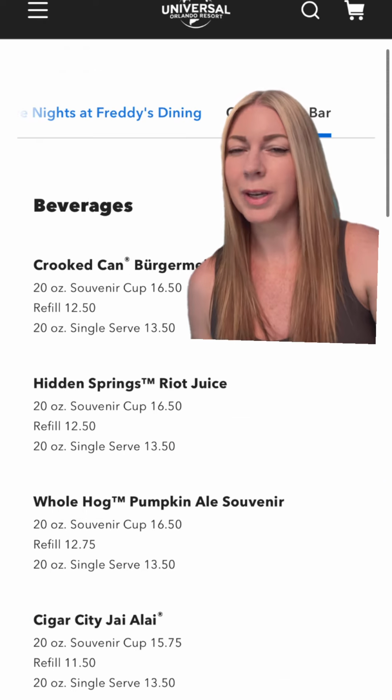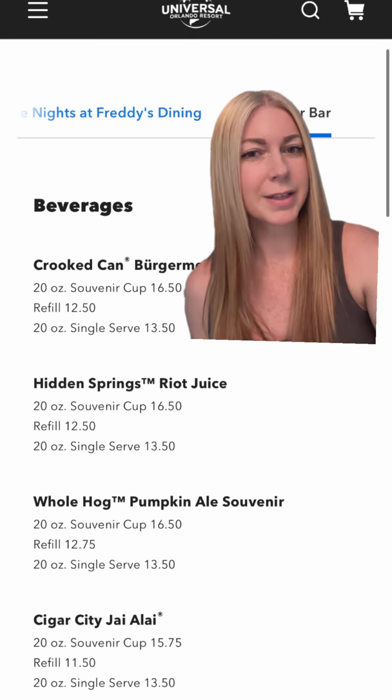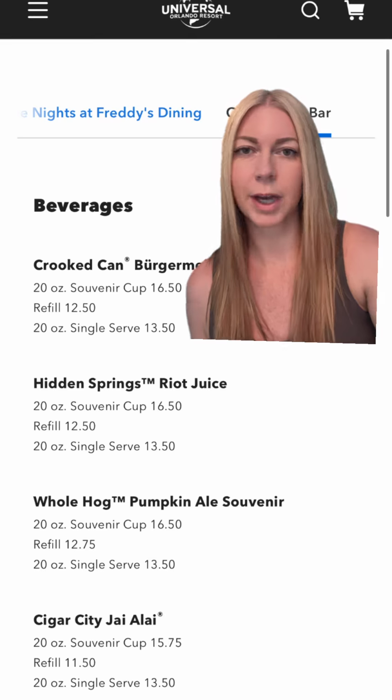Hidden Springs Riot Juice. If you know, you know. We don't really support Hidden Springs anymore, but it is going to be a fruited sour with lactose. If that's your vibe, go for it.